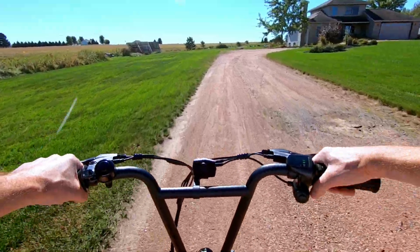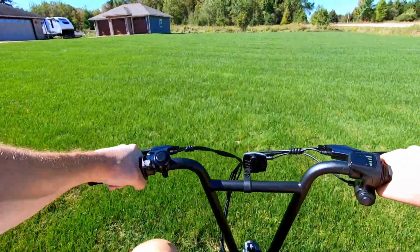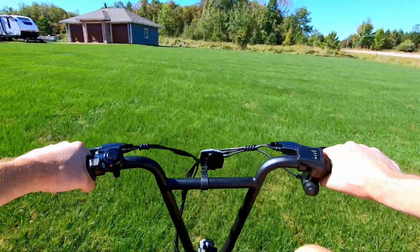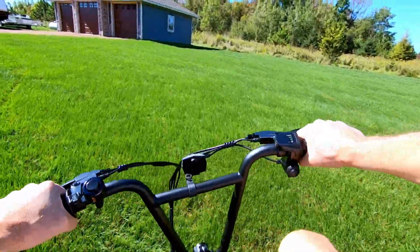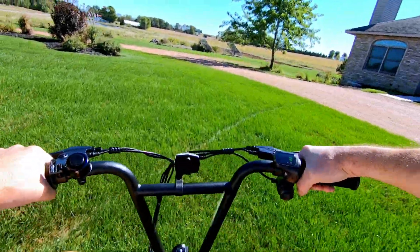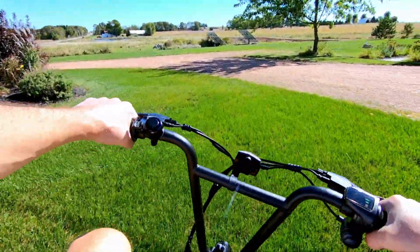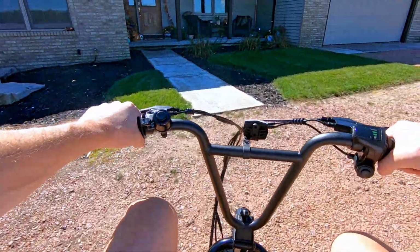A little bit of off-road here. Let's take it through the grass here. See how she does. The lawn's a little rough and a little tall, but you can still see it does handle it pretty well. And gravel, it handles with ease with these larger tires.